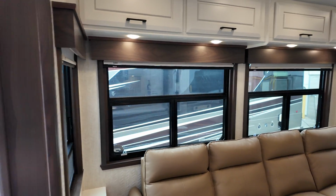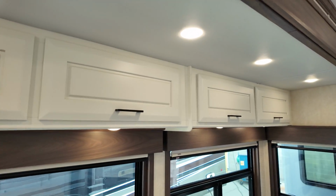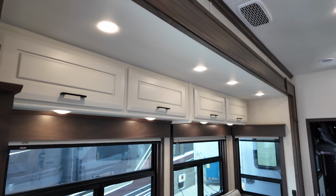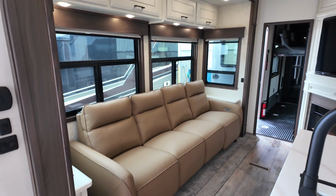Slide height, you're probably looking somewhere around, I would guess about 6'10" or so. I am 6 foot tall, or have been for most of my life, hopefully still 6 foot tall, but you're good there. Another thing I'd like to point out too is, look at this. You've got the soft touch ceiling, so that's going to help with, one, aesthetics, but two, sound deadening. Just a really overall high-end finish that you would expect in a high-end camper.